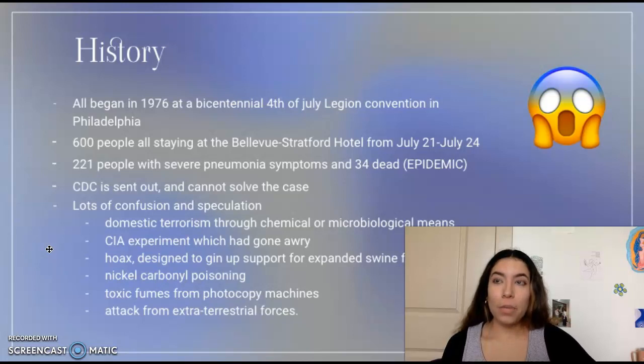And they started to notice that a lot of people were getting sick with severe pneumonia symptoms, and it ended up escalating to 221 people with severe symptoms and 34 people dead. So basically, there was a huge epidemic. And because there was an epidemic, of course, the CDC was sent out. When the CDC was sent out, they couldn't really find anything that connected the illness to the environment. And that's when people kind of started to worry.